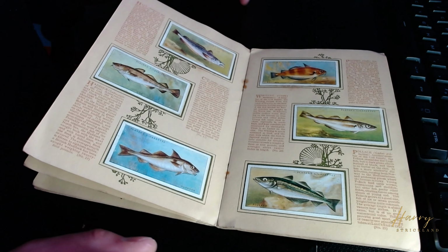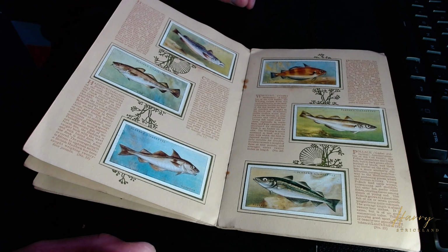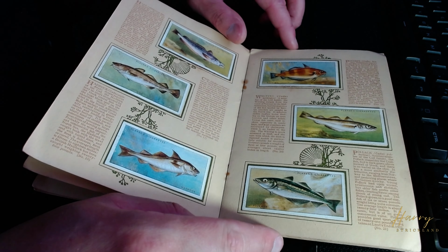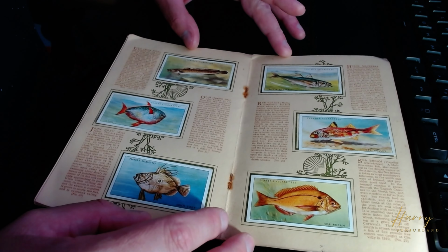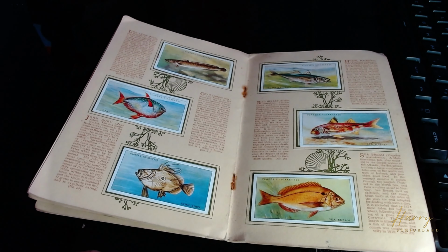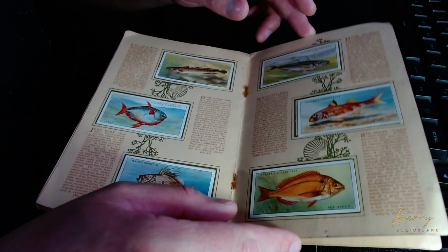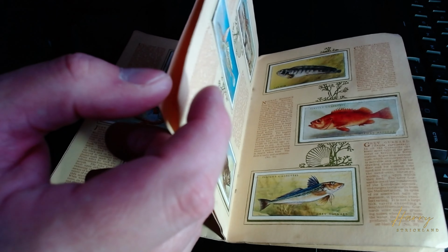You've got the lovely haddock, the whiting, which I'm hoping to catch some in a couple of weeks, great tasting fish. Let's see what's on the next page. And just look at the colours. I think the colours on these cards are absolutely stunning, especially for the age of the booklets and of the cards. I want the previous owner to know that this is going to be respected and looked after. This is something that I'd like to pass down to my children when I'm nothing but dust.